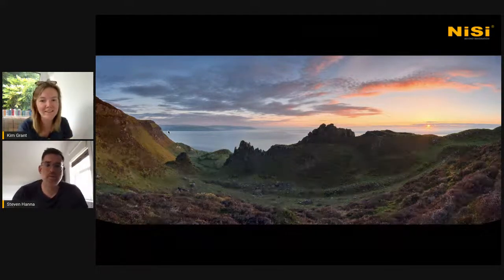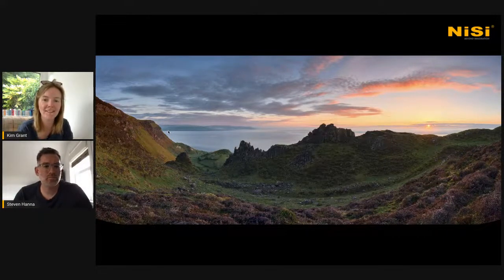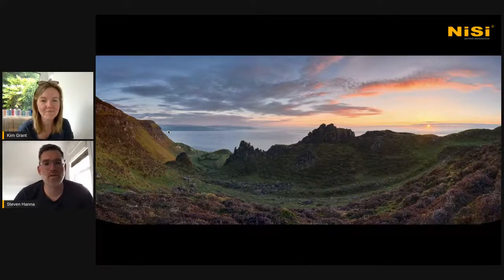And yeah, that nice sweeping line going through the image here, and the layers within the landscape, coupled with the beautiful sunrise sky. Again, it's another cracking image you've managed to capture there. Thank you. Yeah, I think a note on the sky as well.